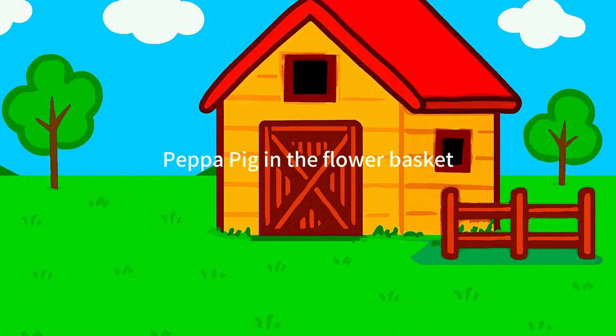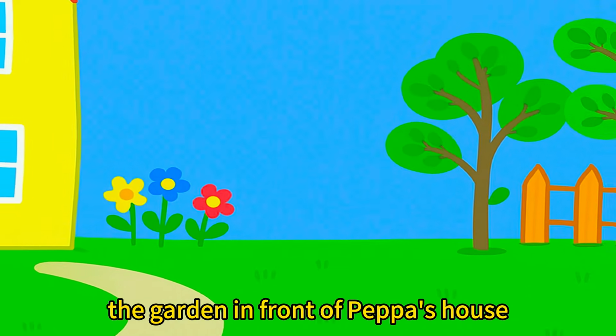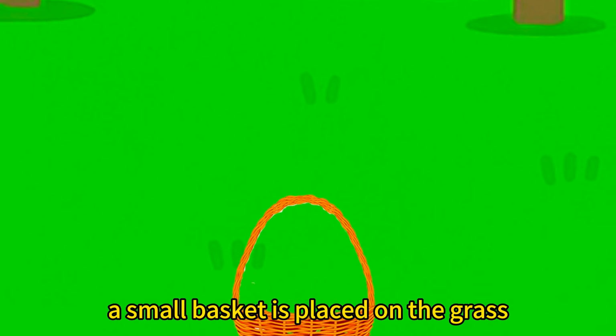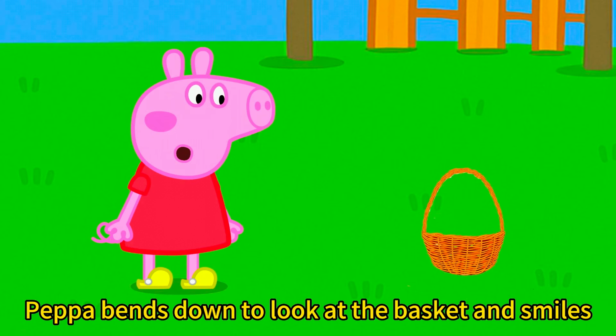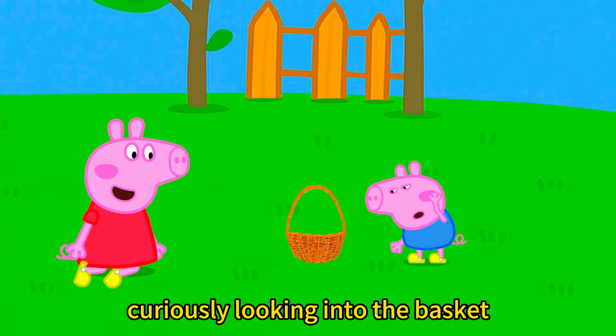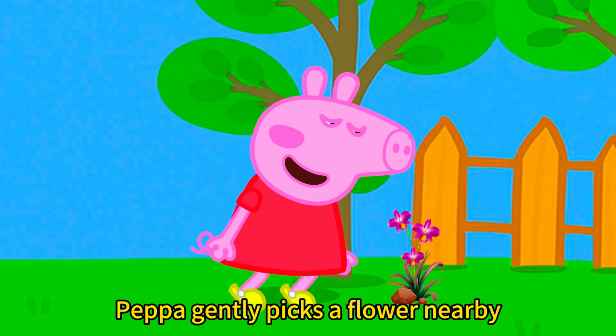Peppa Pig in the flower basket. The garden in front of Peppa's house, with gentle sunshine. A small basket is placed on the grass. Peppa bends down to look at the basket and smiles. George stands beside her, curiously looking into the basket. Peppa gently picks a flower nearby.